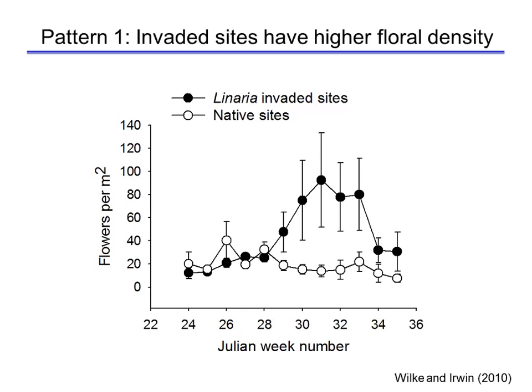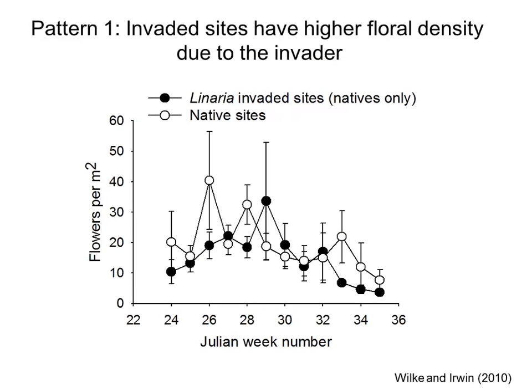When you have sites with the invasive plant present, once it really starts to bloom, there are a lot of flowers per meter squared in those sites, relative to native sites that do not have the invasive plant present. This peak in flower abundance is solely being driven by the presence of the invader. And so if we look at these same sites and just remove all of those flowers that are being produced by the invader, you see really no difference between the number of native flowers per meter squared between sites with and without the invader. So the invader is probably luring insects in because these sites probably would be very attractive if they had all those flowers.